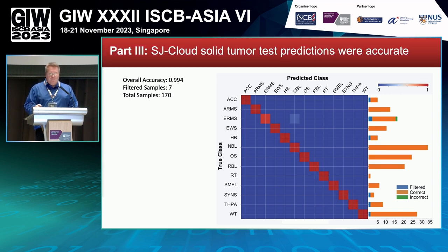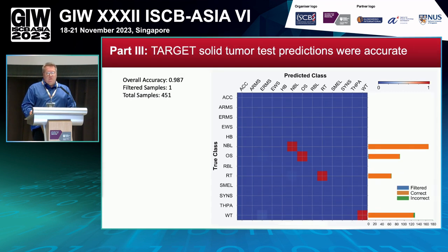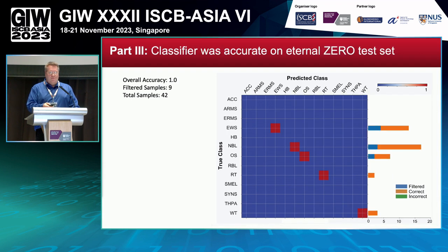For our TARGET data set, our overall accuracy was 0.987 with 1 filtered sample, and 451 total samples. For our 0 data set, the overall accuracy was 1. There were 9 samples that were filtered, but for every sample that wasn't filtered, the classifier was correct.